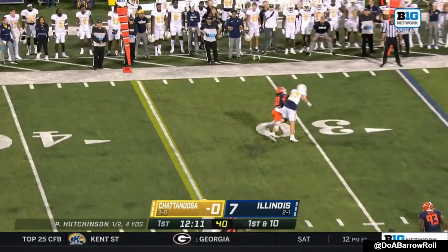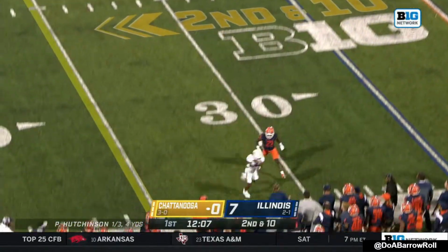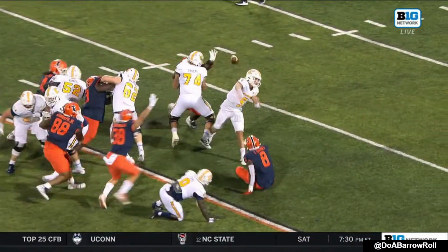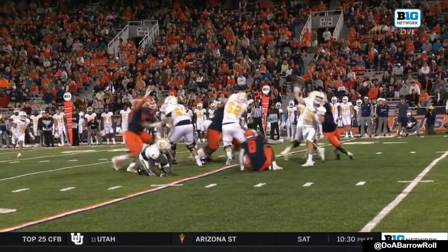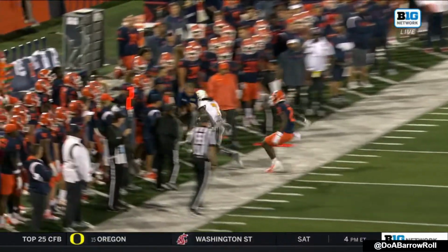Hutchinson getting pressure and off the 10. Hutchinson, good block that time to give him the space. A pickup of 7. Got to be able to do this as a running back. They've refined some of the rules on the willingness to allow those cut blocks, but as long as you're taking the defender on face up, they don't feel like you're blocking at an odd angle, then you can do that. So he cuts him down.